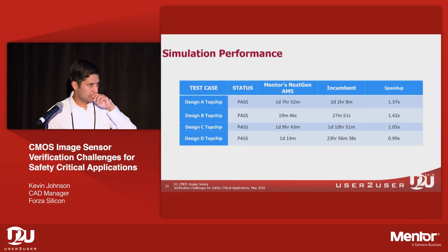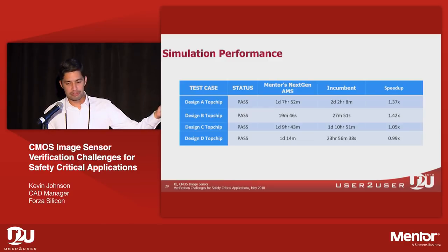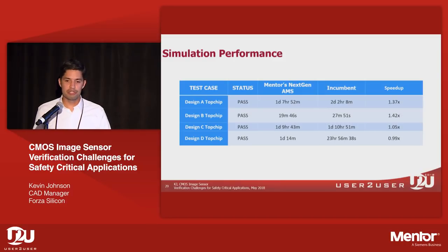In this test case, we ran a number of different top-level designs with this next generation mixed-signal platform. And in pretty much every case, we saw some improvement, up to 1.4x improvement. And again, from these generically long-running sims, any type of improvement we can get is just really appreciated by our designers. So we're happy that not only do you get better ease of use, better debuggability, but we also get faster runtime.